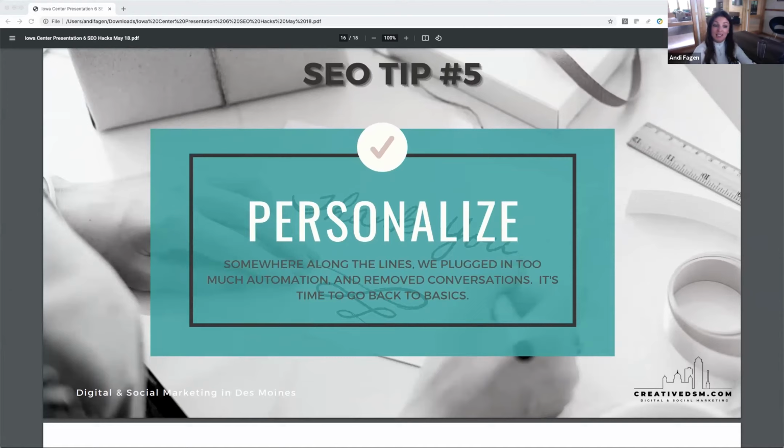So that leads to tip number 5, which is to stop the automated overload. In the chat, tell us if you're using any automations. While I know I touched earlier on automated scheduling in point number 2 as a good thing, it cannot be your only marketing strategy. You need to personalize, segment your message, and it needs to be authentic.